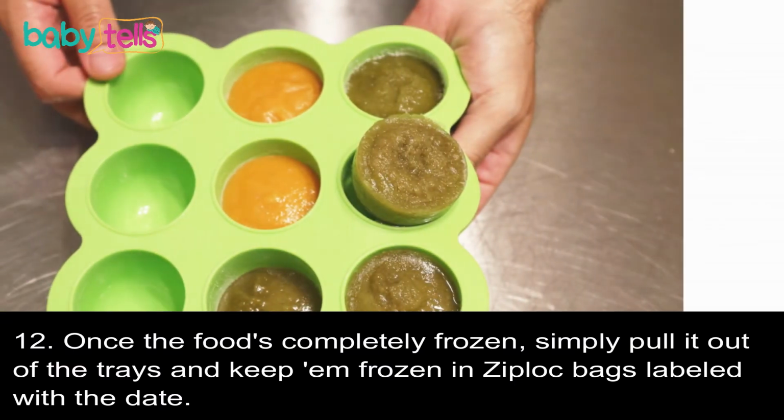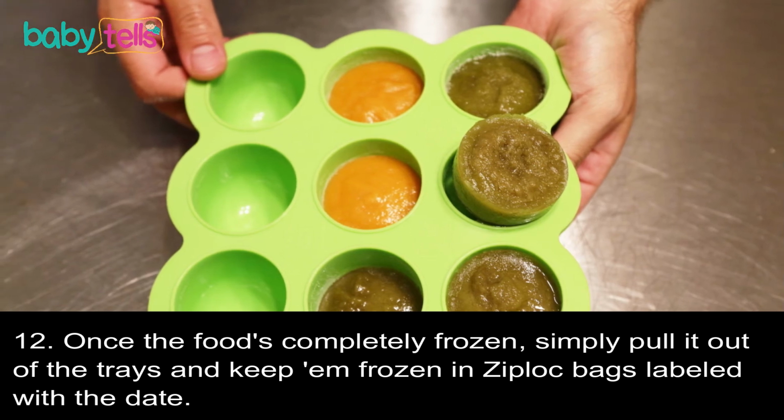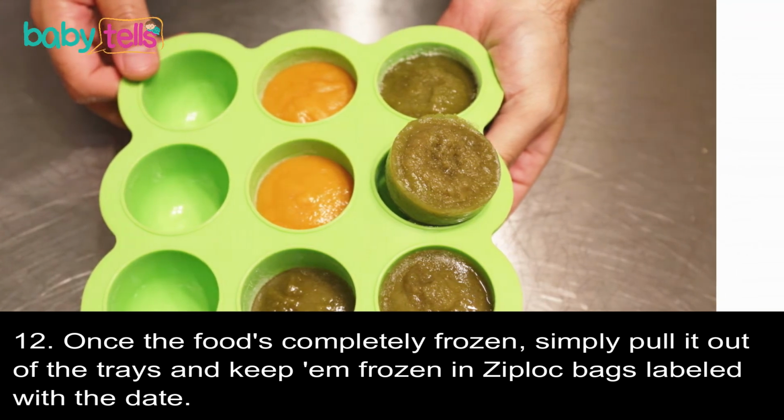12. Once the food's completely frozen, simply pull it out of the trays and keep them frozen in Ziploc bags labeled with the date.